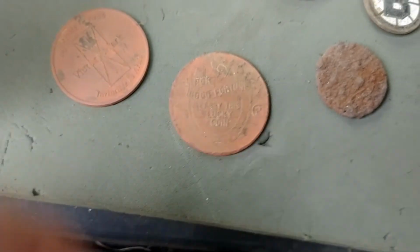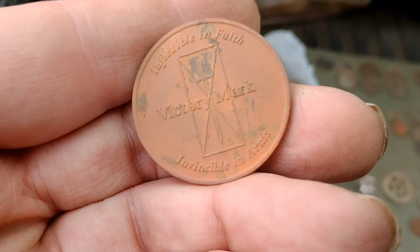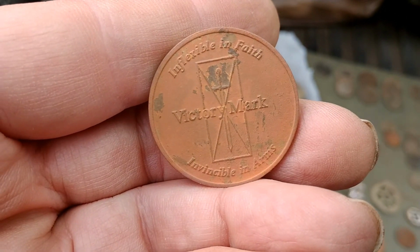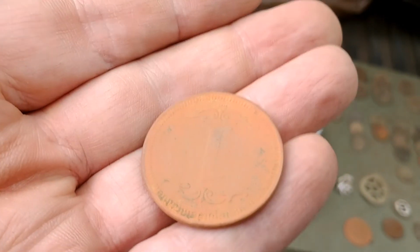Very nice. We picked up this weird LARPer token that we've never seen before. Like the good luck token, it did dry and then everything just came right off. It says victory mark, inflexible in faith, invincible in arms. And on this side, it's got a great big number 1. 1 unit, whatever that unit is.